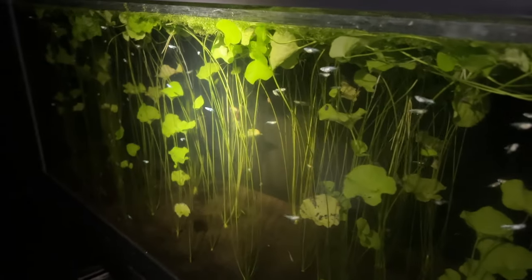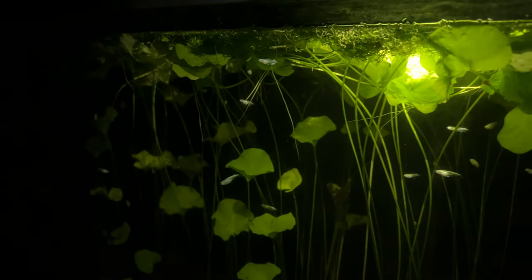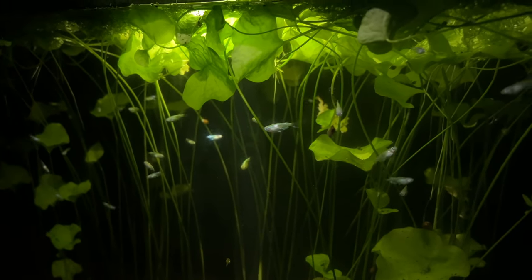Look at all these platinum rice fish. Holy moly, there's a ton of them. Plus, the tanks always look different. Look how cool that Taiwan lily just looks with that spotlight. Like, that would be a neat tank, just to have a spotlight and then the dark sides. Love those platinum rice fish.